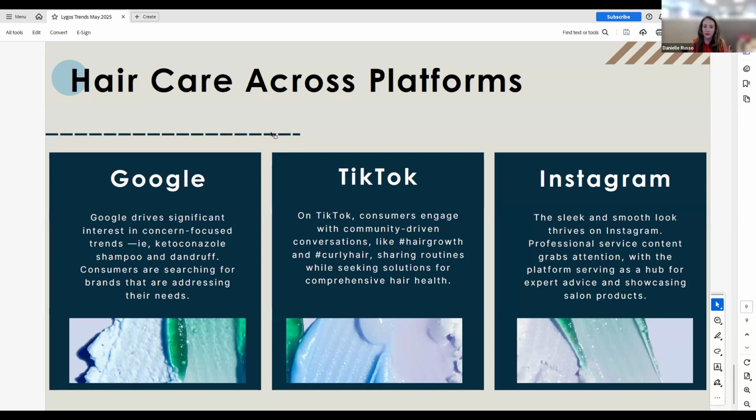So John will take it into the next step and really dive into Sotellus as an ingredient. But we just wanted to touch on some of these trends so you can have that in the back of your head as John talks a little bit more, and you can see where Sotellus will fit into these categories and how it would be applied to these social media platforms.